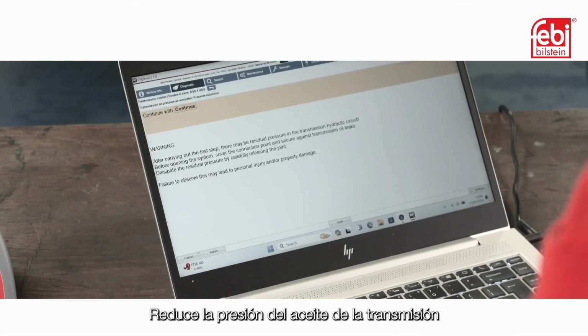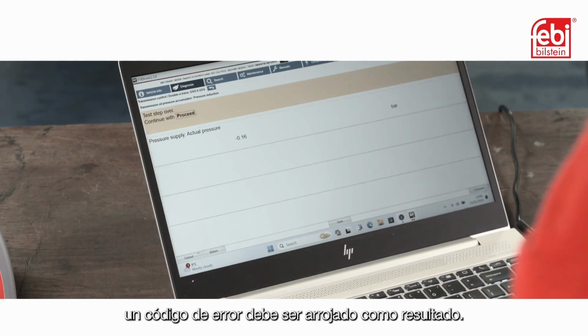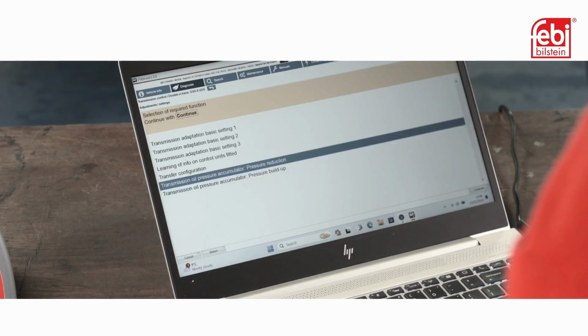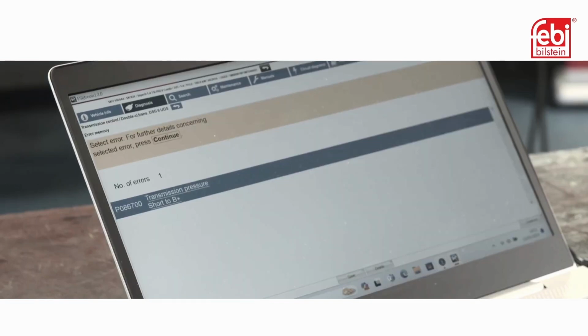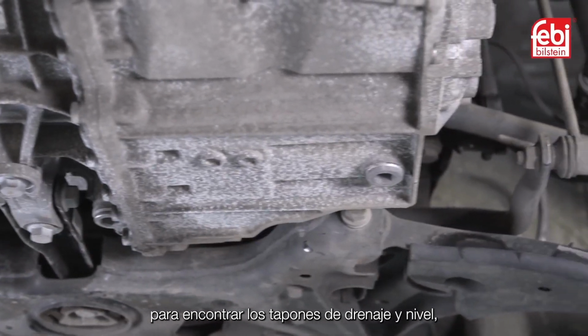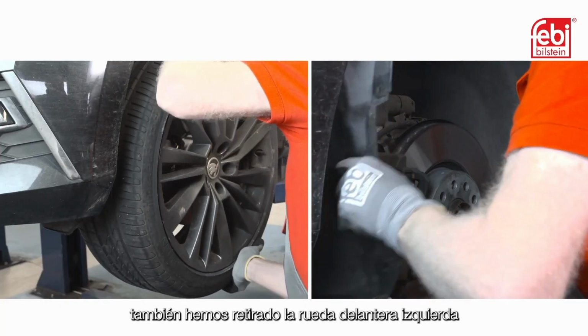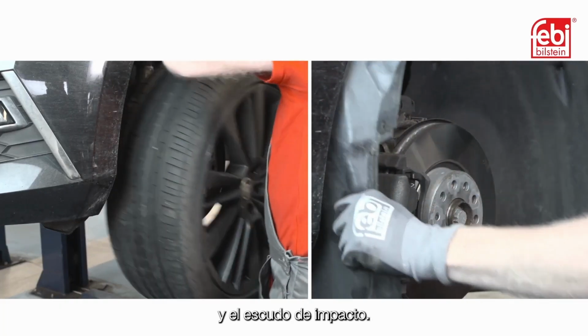Reduce the transmission oil pressure using a suitable diagnostic tool. A fault code will be logged as a result. Raise the vehicle and remove the engine and transmission under tray to locate the drain and level plugs. For the purpose of filming this video, the left-hand front wheel and splash shield have also been removed.